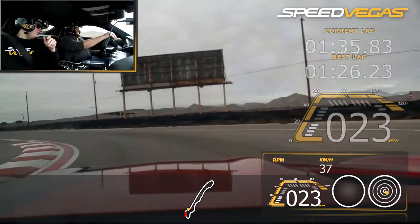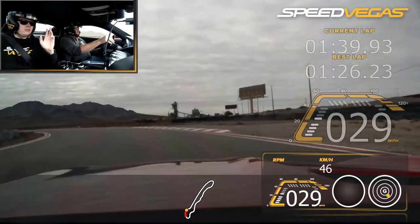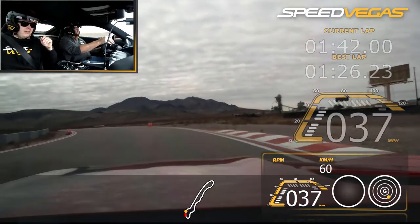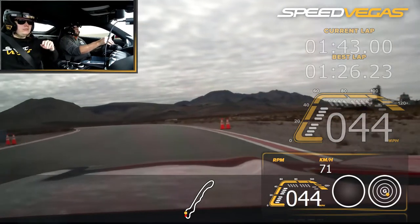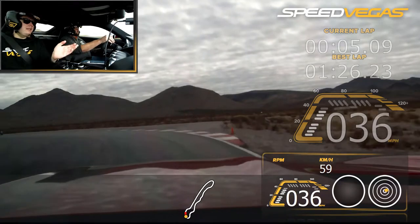Trust me, that happens all the time. Start accelerating out of here. Yep, you're in the right gear. There you go. So a little bit more throttle. And I try to look up and find that orange cone. Right there and go all the way up to it again. Staying nice and wide.